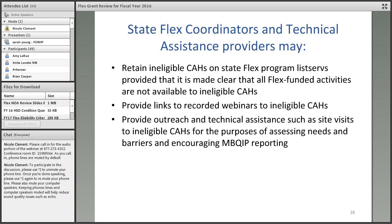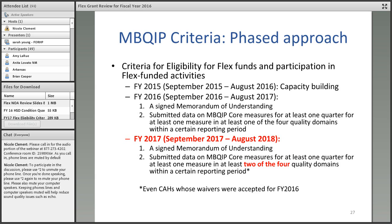What a state Flex coordinator, as well as technical assistance providers, can do is retain the ineligible CAH on their listservs. But it needs to be made clear that all Flex funded activities are not available to the ineligible CAH. So this just means when you're sending out an email to your listserv of CAHs with certain resources or webinars, you need to put an asterisk or note that says if you are an ineligible CAH, you are not allowed to participate in these activities.